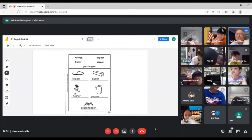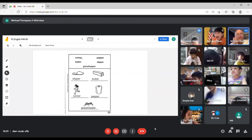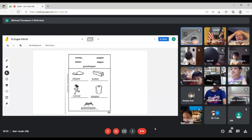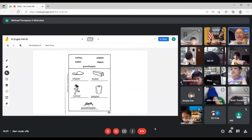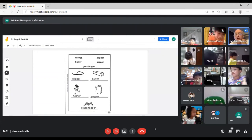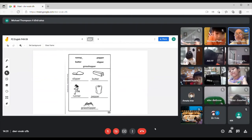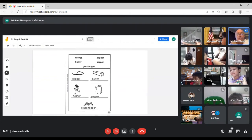I eat a hopper too. Yeah, I don't eat them. In Canada, we don't eat insects. People come here to Thailand and go, oh my gosh, you're eating a grasshopper. In Canada, we don't. Some people do. They're very good for you, actually. I love that. Yeah, I know a lot of people do. All right, so everybody got those?